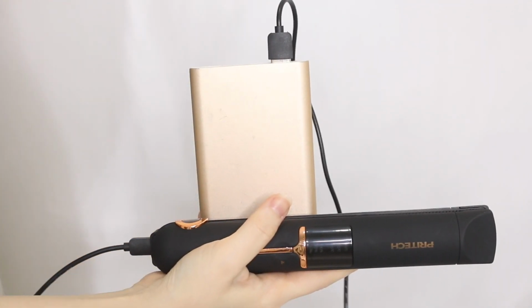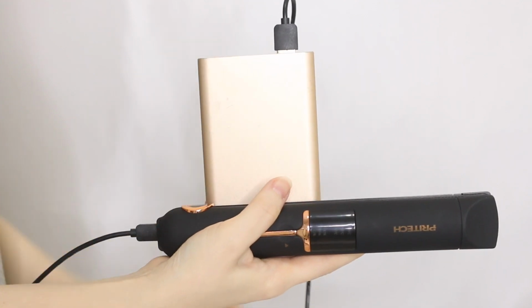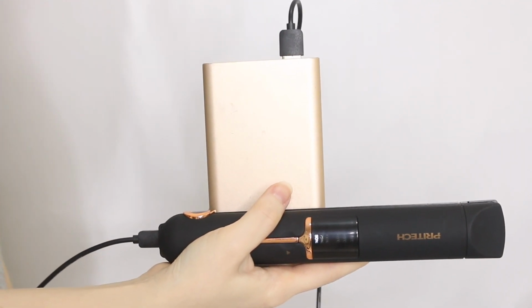And this is not just any other straightener, okay? This is a rechargeable straightener, cordless, and it acts like a power bank as well. Oh, dun, dun, dun. I'm surprised too. When I first found out about this, I was like, what the heck? Like, that also got one, huh? But this is definitely pretty revolutionary, I would say.